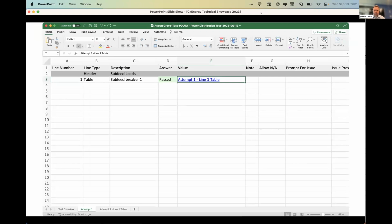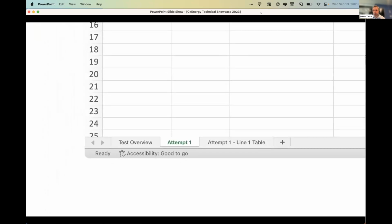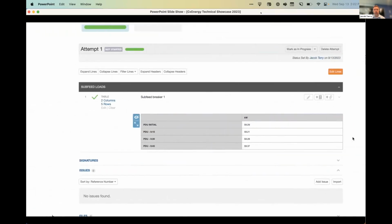This is demonstrated here with the Excel export. So you can either generate a PDF report or an Excel export. When you do an Excel export, we will include the table data itself. We'll have a link in the cell. You'll see that we've added a worksheet just for the table data that was recorded. We can go and look at that table data. Of course, it's the information that we saw on the line, part of the export here.